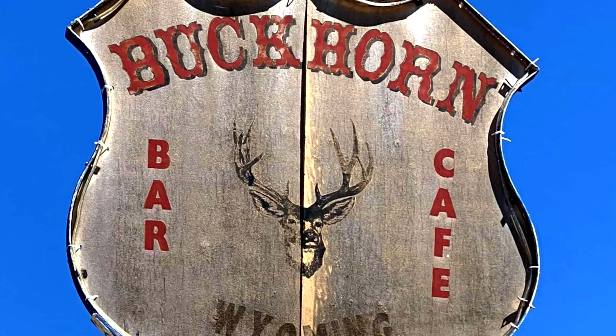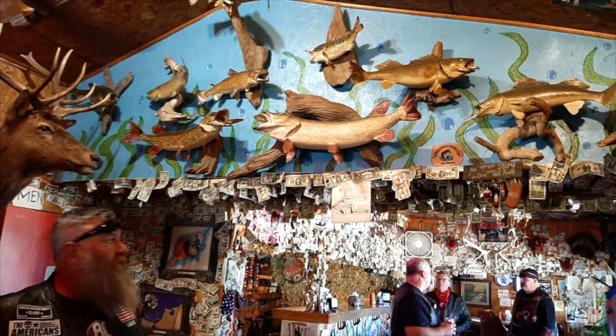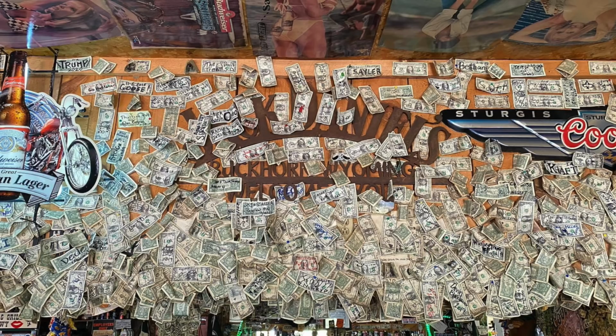A great stop called the Buckhorn Bar, which is like a bar and stuffed animal head museum. Dive bar. Yeah, between the stuffed animals and all the dollar bills everywhere. Make sure you have some dollars when you go there. Yeah, there's dollars pinned all over that bar. Very cool stop.